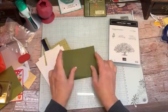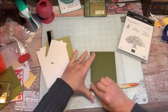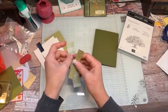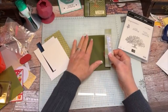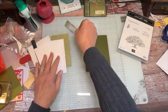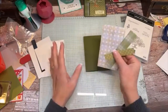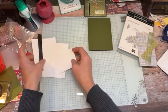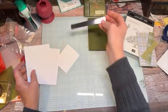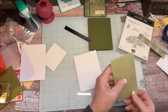So what I've got is Mossy Meadow. Beautiful, beautiful color. I have some of our fun new plaid paper. It's found in the storybook suite paper. It is so pretty and so muted. I love it. So we're going to use that today. I pulled out some retired silver, kind of a purpley silver foil, and we're going to start layering this up.